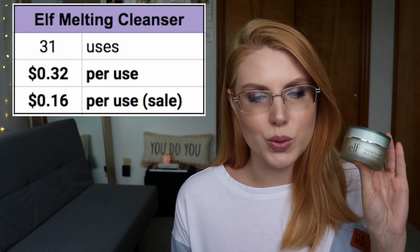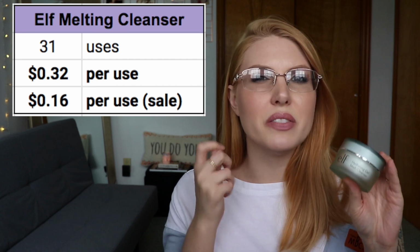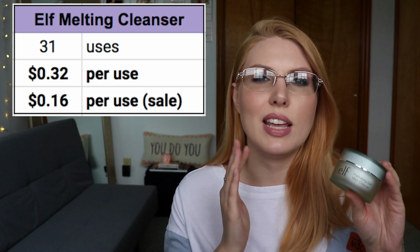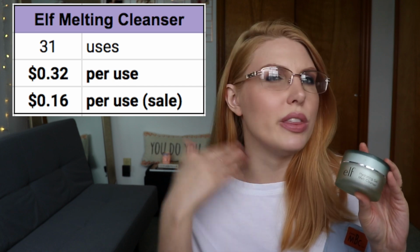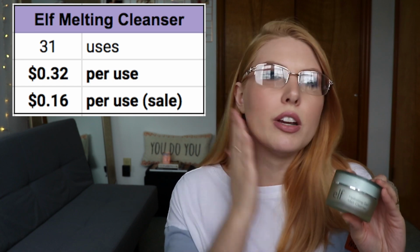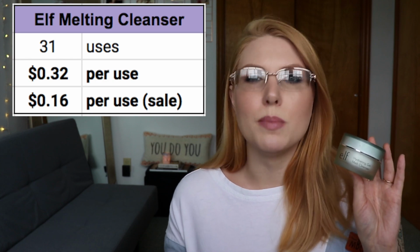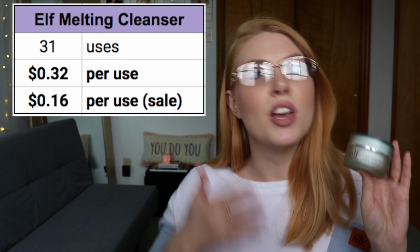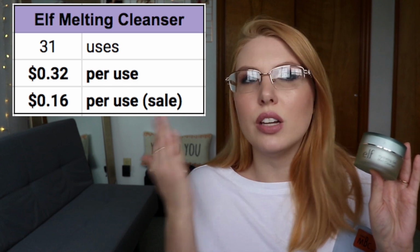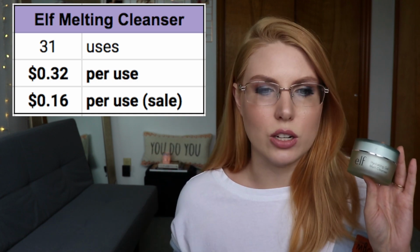and if you get it on sale for half off, it's 16 cents per use. I thought it was a very interesting consistency because it felt kind of like Vaseline when you put it on your skin, but then it would activate, I think, with the heat in your face, and it would melt and become very liquidy and very balmy. This didn't leave a very oily residue or anything, but it is something that I still want to use a second cleanser with. Most balms and cleansers, even if it does rinse off clean, I'm going to use a second cleanser to make sure my skin is actually being cleaned.